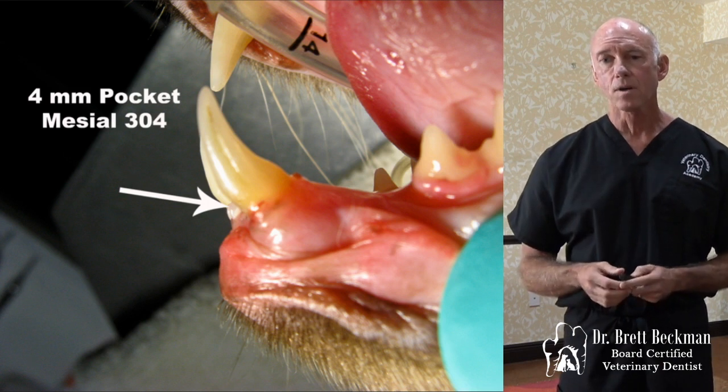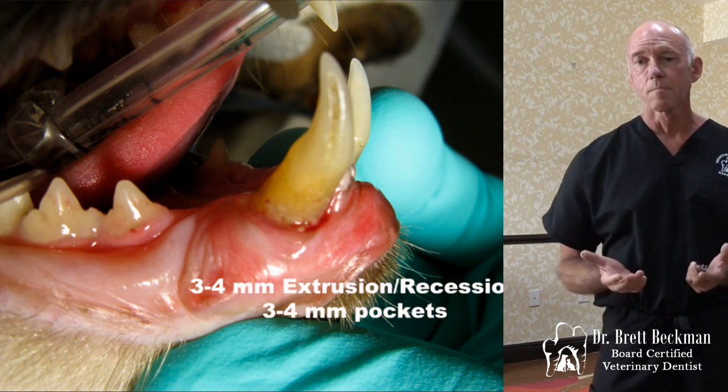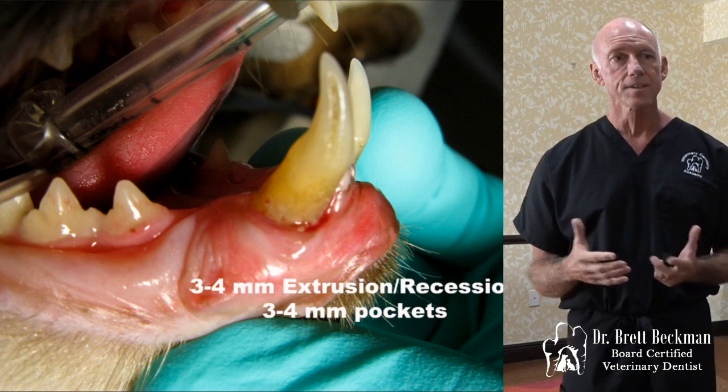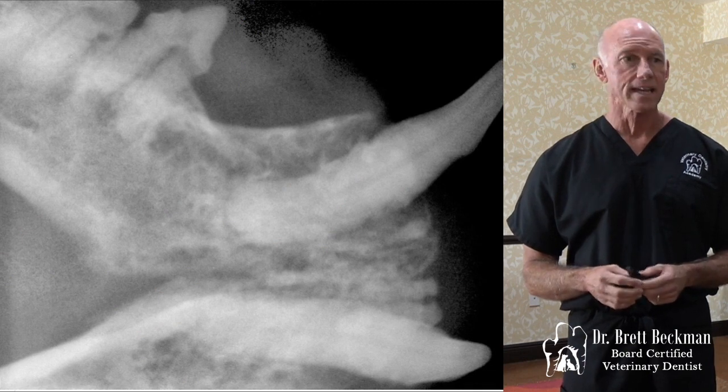And then on the other side, same patient, it's more severe. So we've got essentially that vestibular bone expansion, but instead of being in the maxilla like it was yesterday, it's in the mandible. And radiographically, that's what it looks like with that exact same tooth.